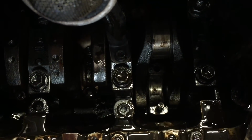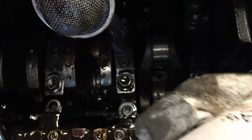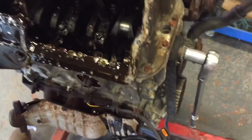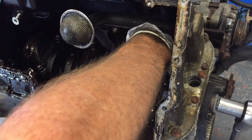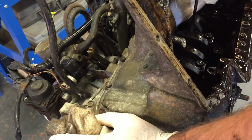How on earth has that come undone? Can you see any bits in there? Well, they've all got to be in there somewhere. Is there anything in the sump? No, there's nothing on there. Yeah, there's the cap. That's what it's been hitting. Let me come around that side, Chris. I can't believe that. No, the cap's jammed in there.